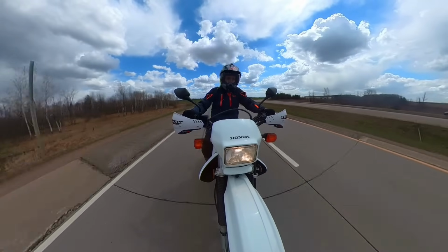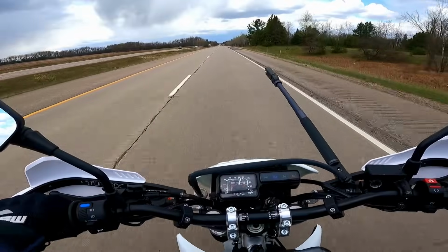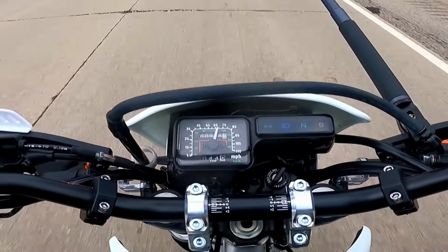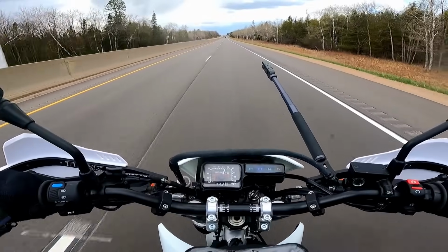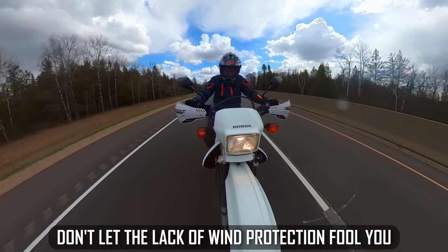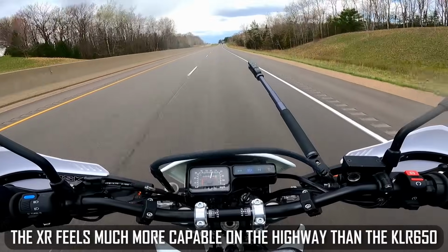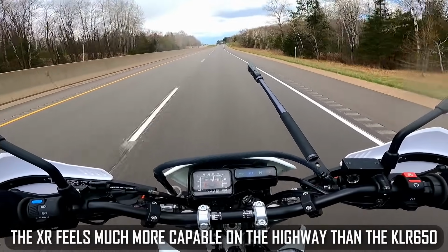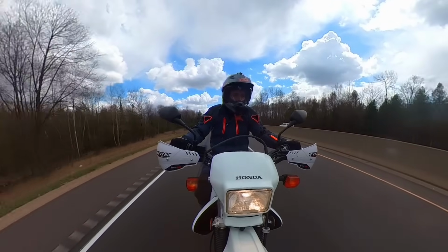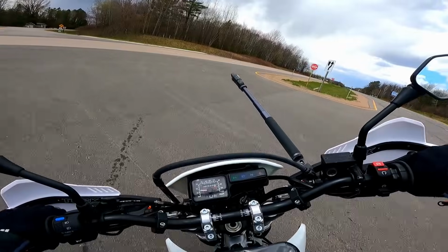Ooh, I can feel that wind blowing us around now. There's a little bit of rain. About 70 indicated on the dash. You can definitely say that I would be much more comfortable out here on a bike like the KLR, but of course without any wind protection, it's kind of hard to expect anything else. I don't really think that this is the goal of most people that are going to buy this type of bike, but that being said, I think it definitely is possible and not something that I would specifically try to avoid.